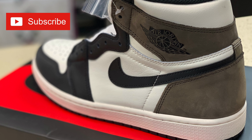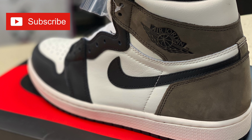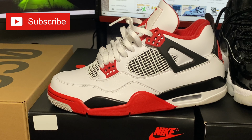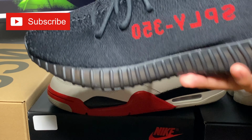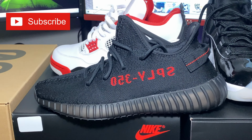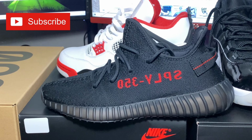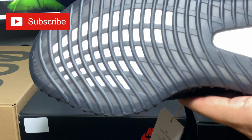Now third on the list is the most anticipated sneaker in my mind of the year, the Yeezy 350 V2, the bread colorway. They restocked this year. I know it's not the initial release, but it was another release date this year, and for me, this was probably the most anticipated sneaker. I've been waiting for this sneaker for a couple years now. I think they initially came out in 2016, so it's been 4 years, and I was finally able to get a pair. For me, you can say this was like a grail.